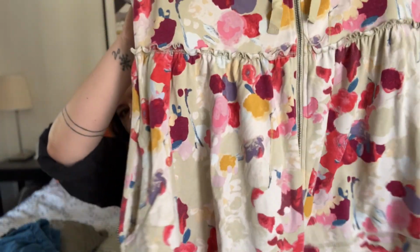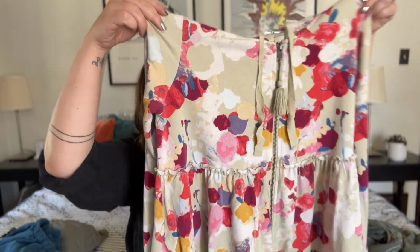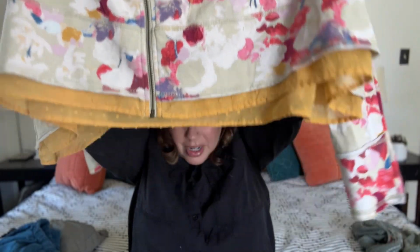It's got that pretty little, almost like a baby doll hem to it. But this one is lined with this kind of Swiss dot chiffon. And so you've got that inside the hood. And if you look at the bottom of the skirt, you've got a little layer of it right there.